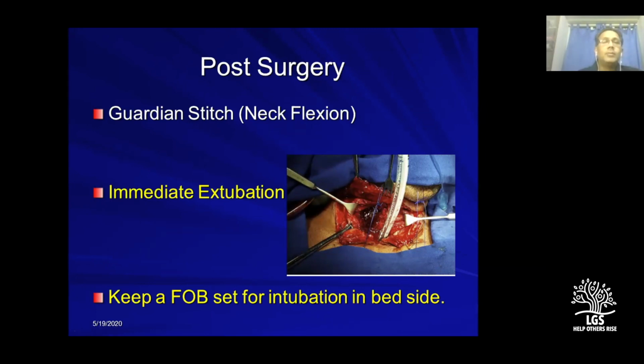Again, I told you about the movements of the neck and the trachea, and this is very important. After the surgery, we tell the patient that they should not hyperextend, and that is the reason why we put what is called a guardian stitch, to ensure that the patient is in neck flexion.